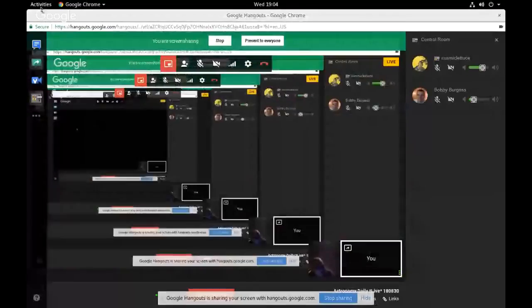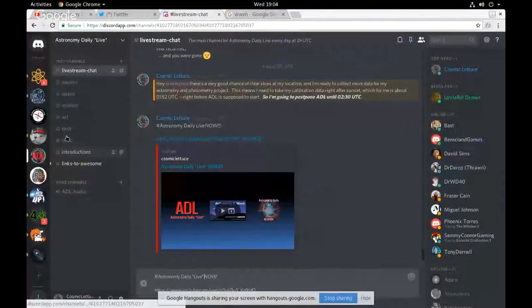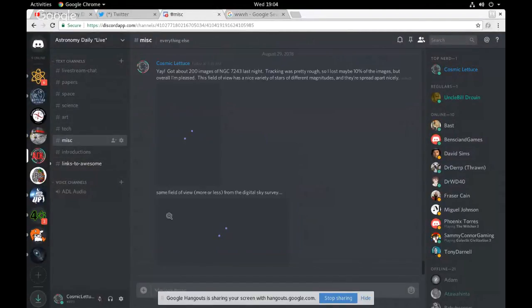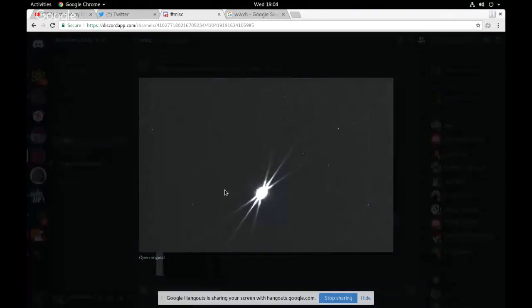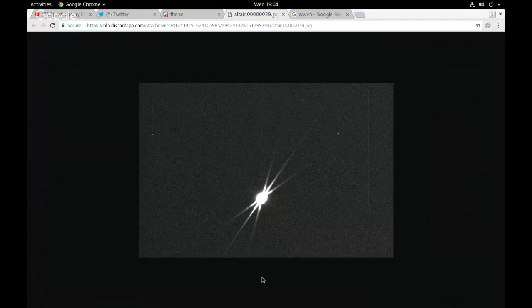And so I was able to focus on that, and I don't know if you saw it on my Discord channel, but I will go over and show you the pattern that I got. I don't even know where I put it. Did I put it in miscellaneous? Yeah. So here's the in-focus pattern on the star Altair.